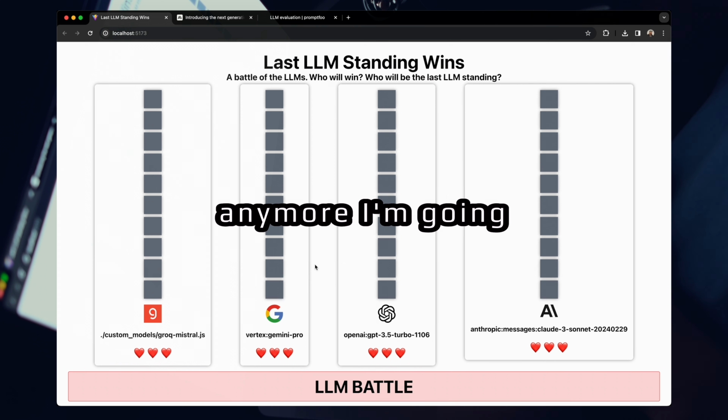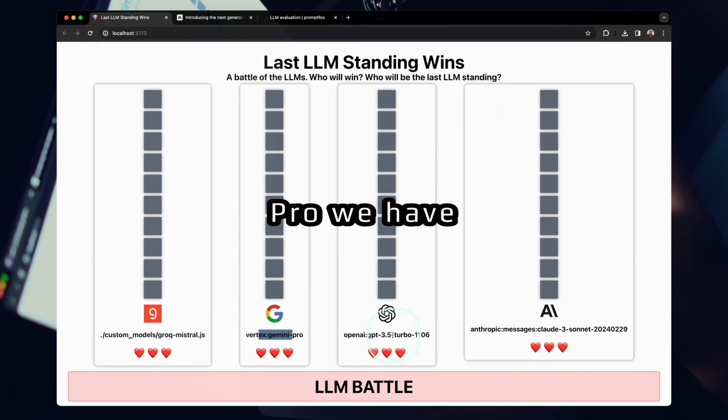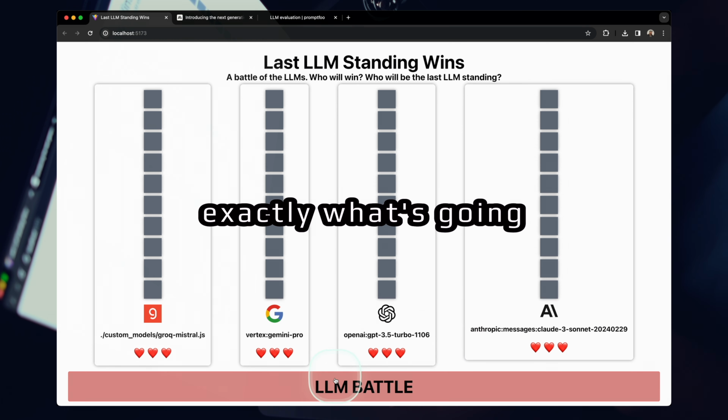So before we dive into this anymore, I'm going to let these models duel. We have a Grok model here, we have Vertex Pro, we have GPT-3.5 Turbo, and of course we have the new Claude Sonnet. So we're going to let these LLMs battle, and we'll walk through exactly what's going on after.